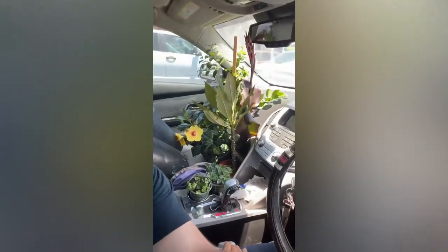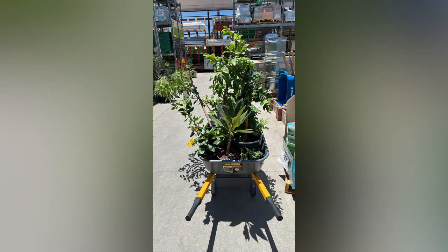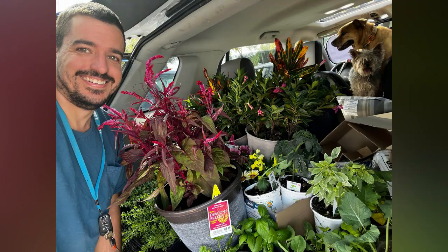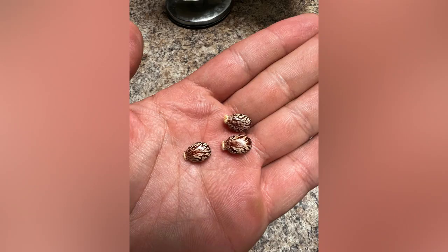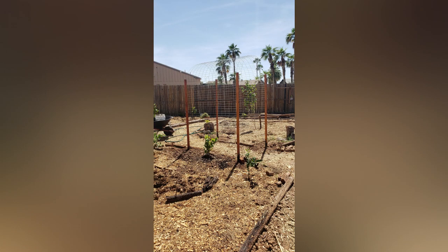How do you know when you have a problem? So yeah, way too many trips to the nursery, way too many carloads full of everything. I ended up acquiring some seeds from my buddy for some castors. That's my very first castor that ever popped up there.